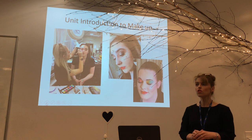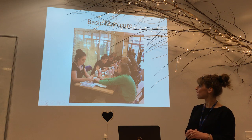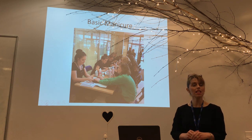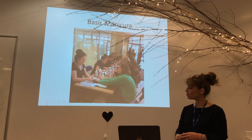You would learn an introduction to makeup and basic manicure techniques. So you can see again some of the students here doing some treatments in the main atrium on some clients. I think this was for a charity event that they were doing here.